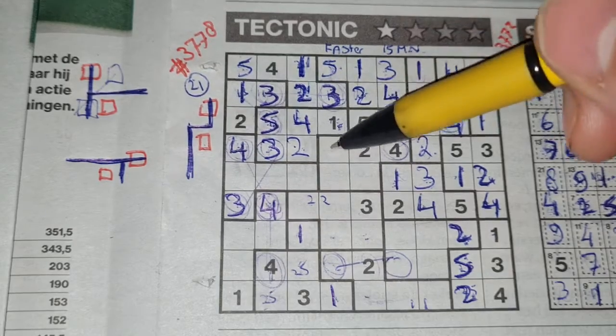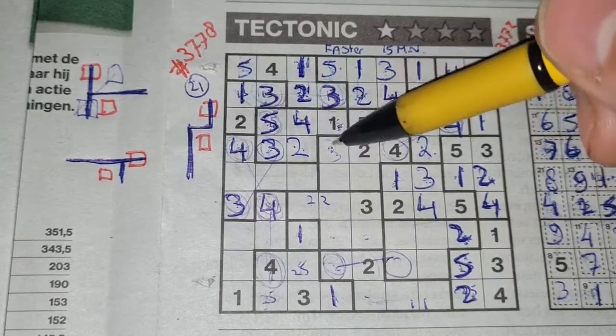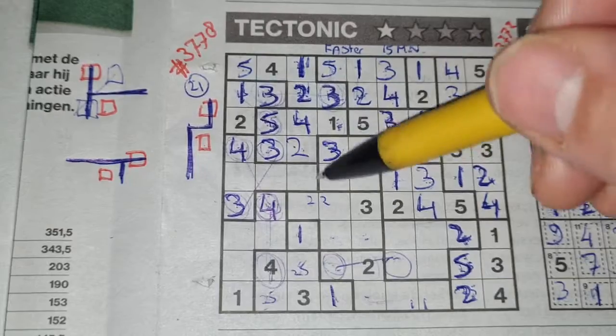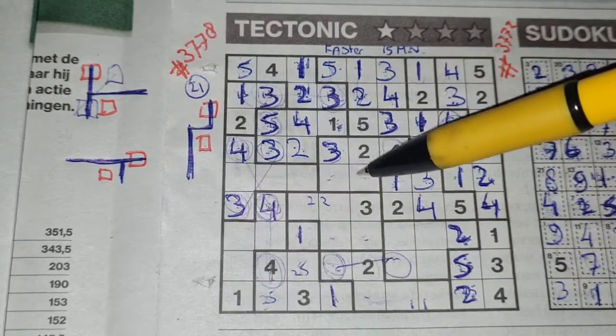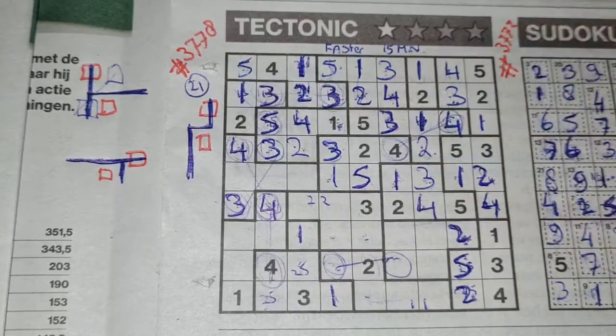I think this box should be a 3, because it can be a 1, can it be a 2, should be a 3, can it be a 4, can it be a 5, yes, definitely a 3. 2 numbers left in this area for numbers 1 and 5, we have a 1 here, no 1 there. 1 should be here, and a 5 goes there.